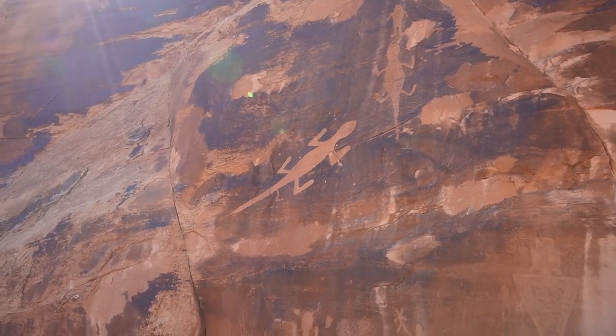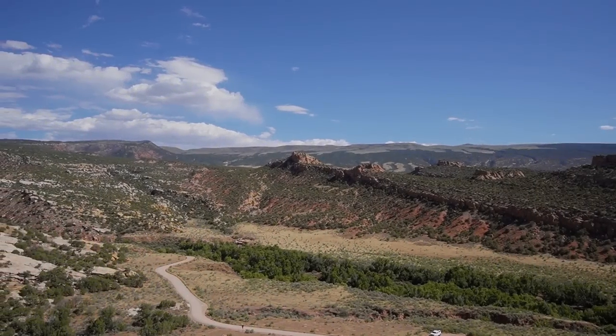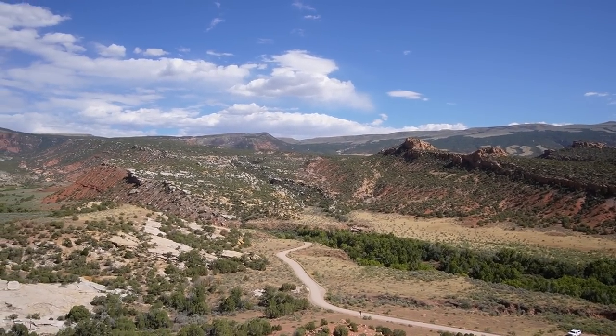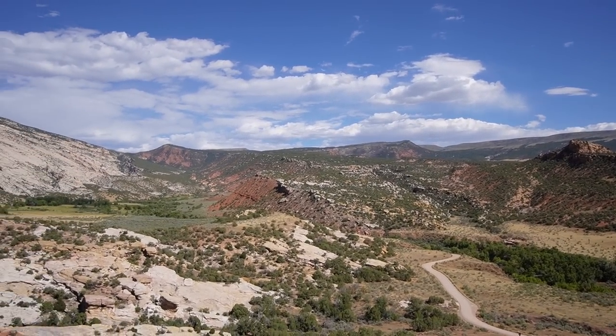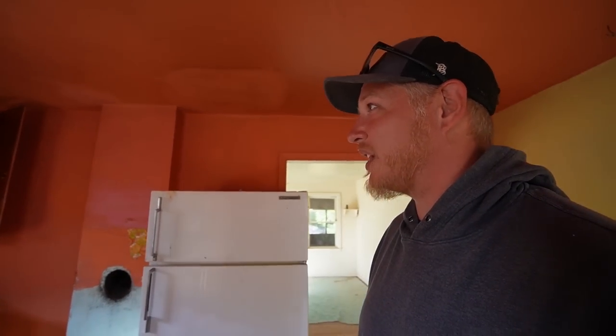That's got to be maybe 4 foot, 3 to 4 feet long. So many different colors of rock and dirt. I might be trespassing right now.